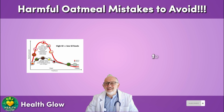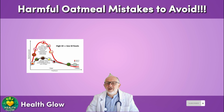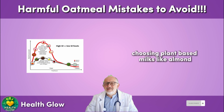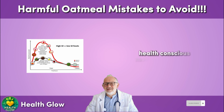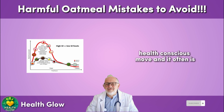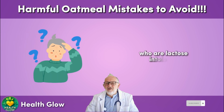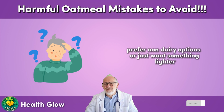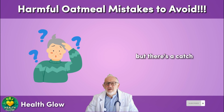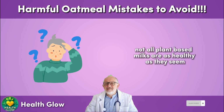Mistake number 6 to avoid is using sweetened or flavored milk alternatives. Choosing plant-based milks like almond, oat, or soy milk can seem like a smart, health-conscious move, and it often is. These alternatives are great for those who are lactose intolerant, prefer non-dairy options, or just want something lighter. But there's a catch. Not all plant-based milks are as healthy as they seem.